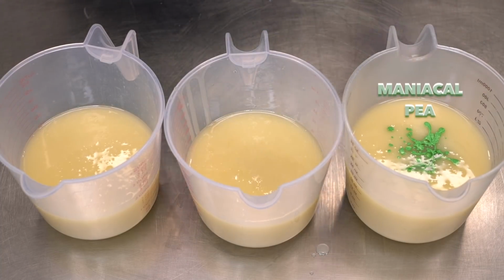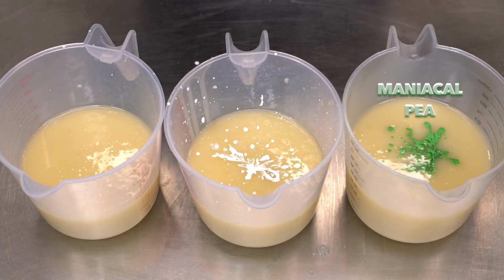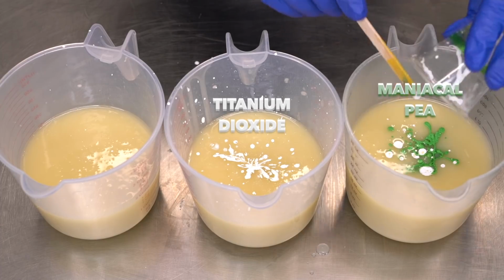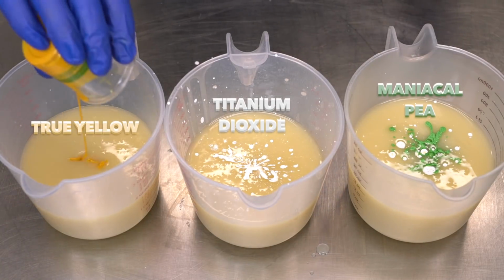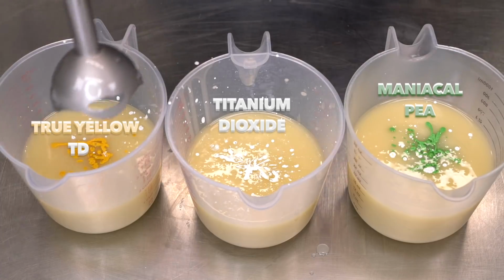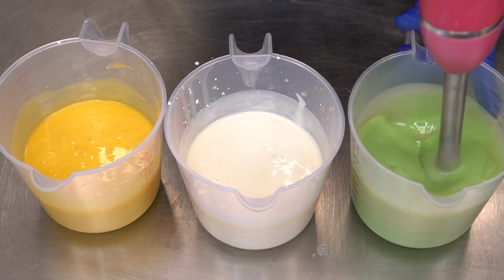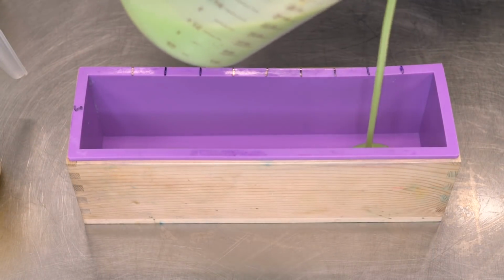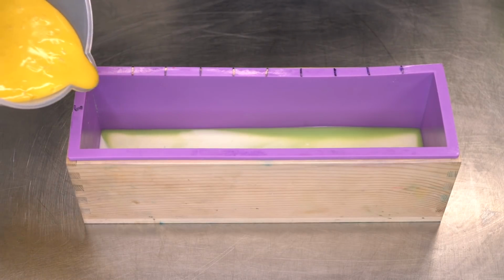So I'm putting in some Maniacal Pea from Mad Micah's. That's the green we're using. Then we're adding a little bit of TD into that second container and a teeny tiny bit to anchor this one as well. And then we're adding some True Yellow into the final one. And of course, a teeny tiny bit of TD as well. Let's blend those up. All right, and let's go ahead and pour. I'm gonna start with the green and then go in with the white and then the yellow.